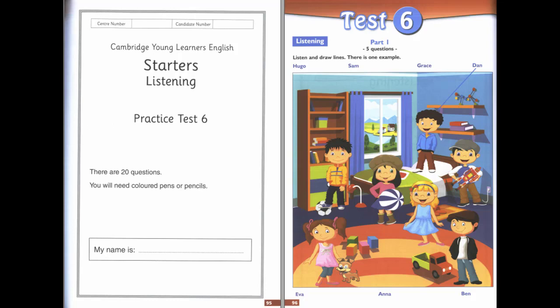5. And who's the girl in the blue dress? Her name's Eva. Eva's wearing pink shoes too. Yes, that's right.